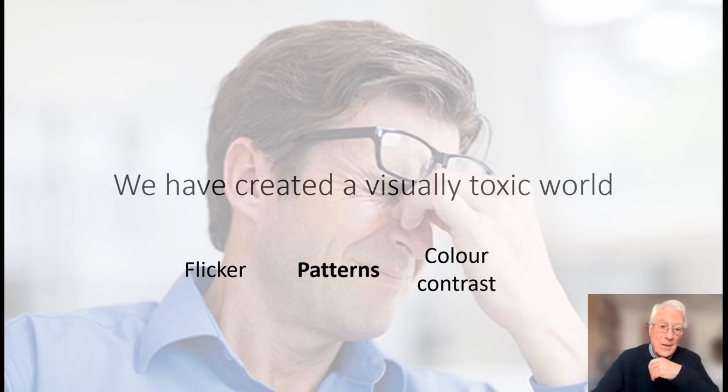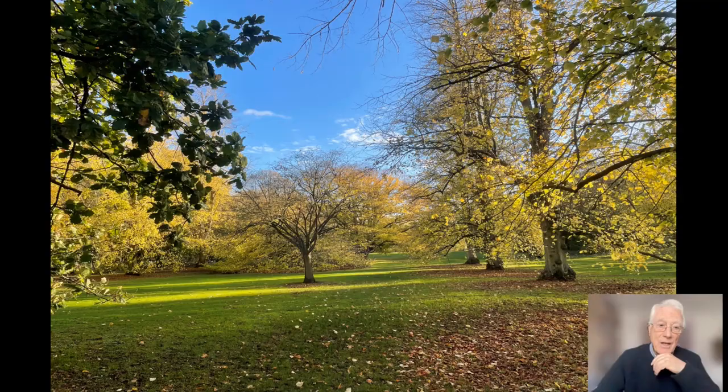So flicker then has many properties, mainly at twice the frequency of the electricity supply, but also at higher frequencies as well. And all of these are potentially problematic. Now I'm going to consider patterns. Within nature, we have very few patterns.